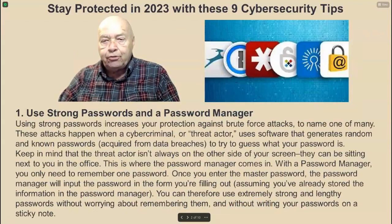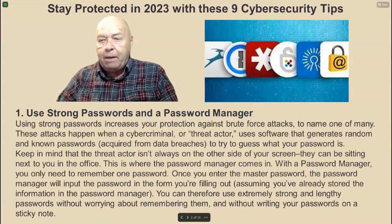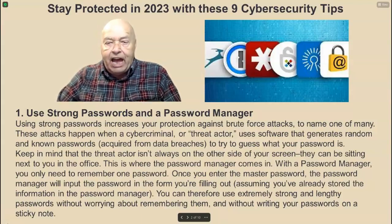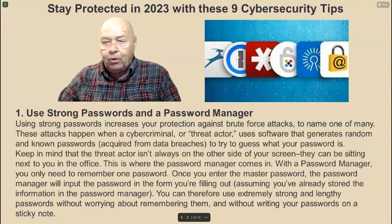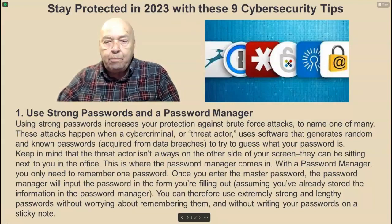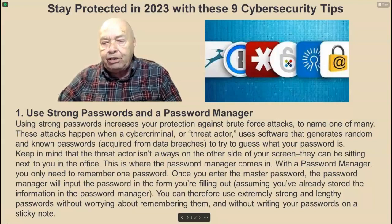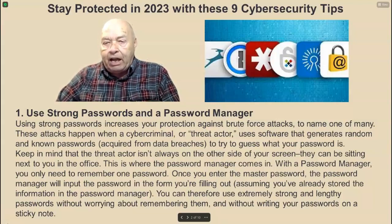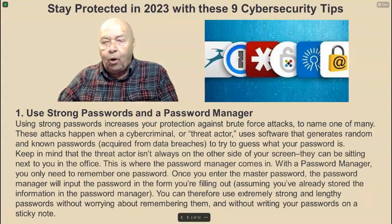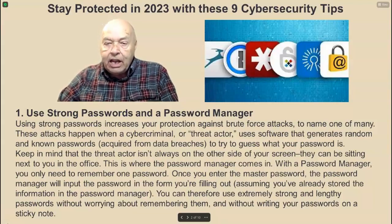Number 1. Use strong passwords and a password manager. Using strong passwords increases your protection against brute force attacks. To name one of many, these attacks happen when a cybercriminal or threat actor uses software to generate random and known passwords acquired from data breaches to try to guess what your password is. Keep in mind that the threat actor isn't always on the other side of your screen. They can be sitting next to you in the office.